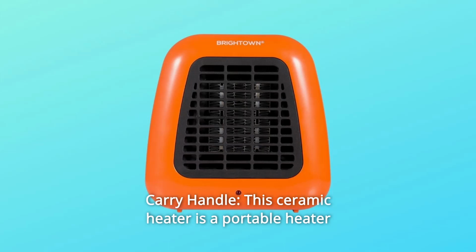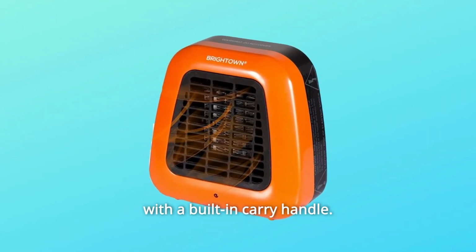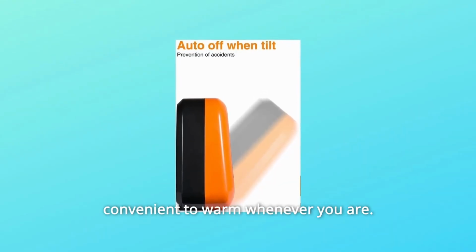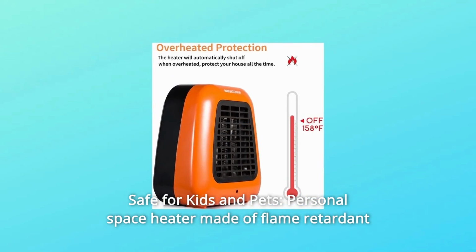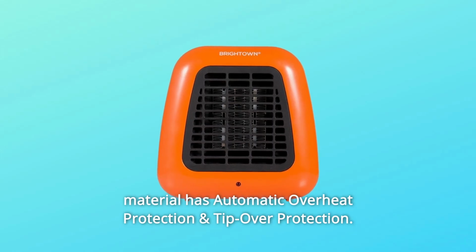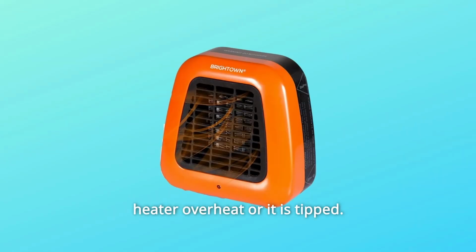Number 9. Carry handle. This ceramic heater is a portable heater with a built-in carry handle. You can feel free to move the space heater anywhere you want to go and it's convenient to warm whenever you are. Number 10. Safe for kids and pets. Personal space heater made of flame retardant material has automatic overheat protection and tip over protection. It will shut the unit off automatically when the parts of the heater overheat or it is tipped.